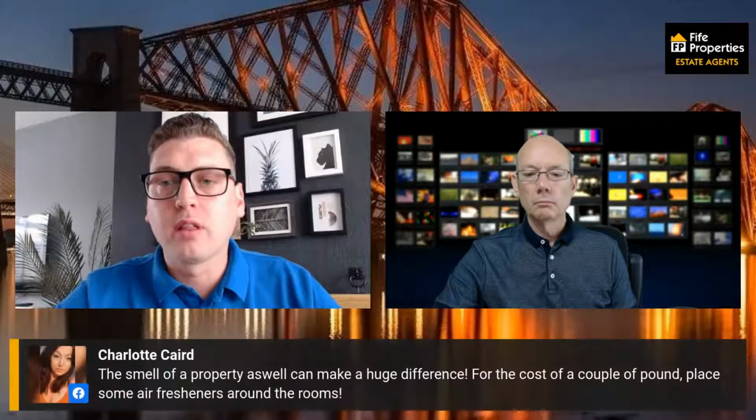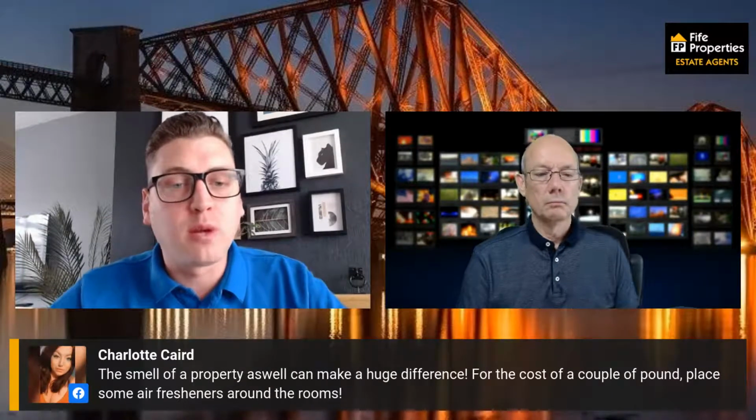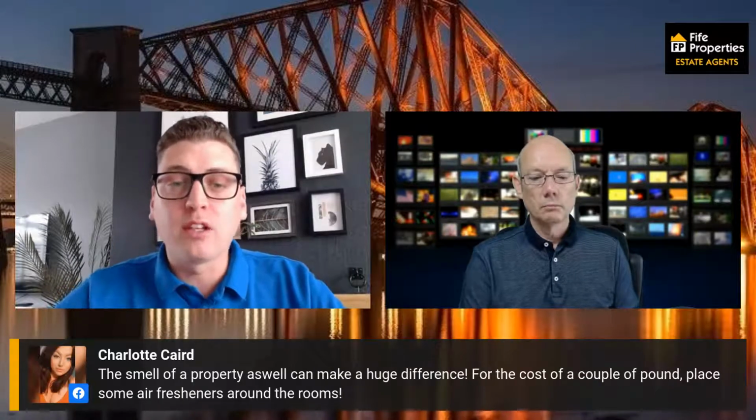And we do that quite a lot, and I know you do with your own ones, Jim, when you're doing refurbs. And it is all about, like Charlotte says, the property colour scheme and using all these modern and neutral greys. And Charlotte's also made a good point, she commented about the smell of the property as well, which can make a huge difference. We started to put air fresheners and things in place. And like you say, a couple of pounds for a few air fresheners.